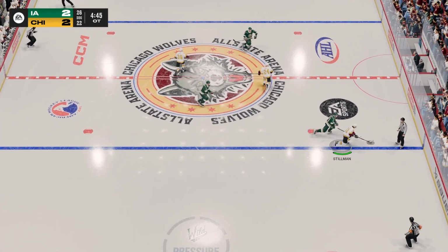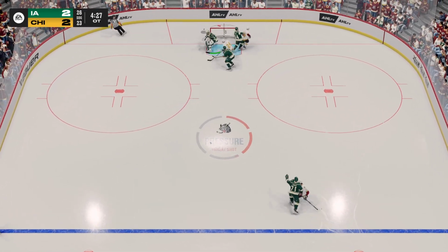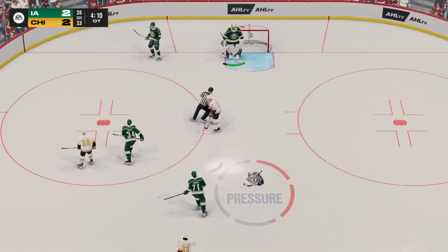Anticipation ramping up in this barn. You can just feel it right now. Moment of truth for both sides. Sudden death overtime. Let's get it on. Chicago's got a hold of it along the wall. Goaltender hangs on for the whistle.